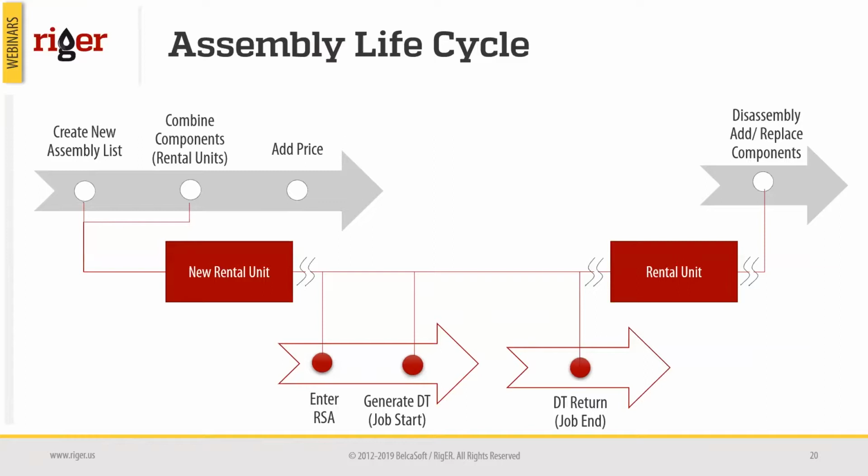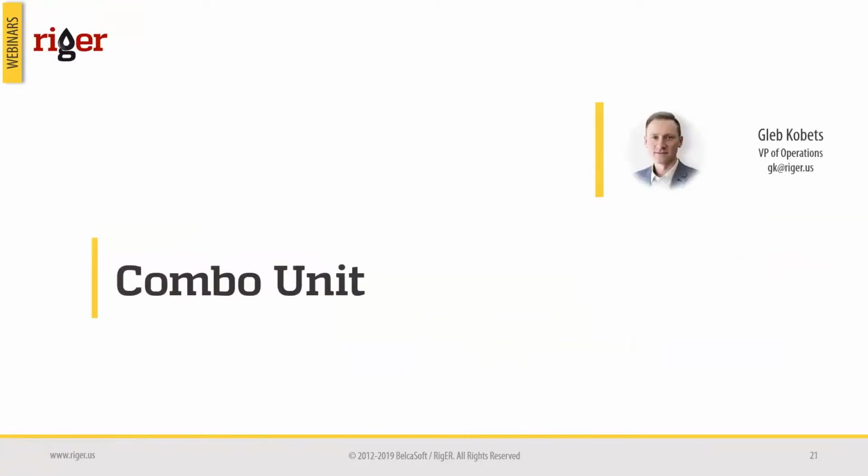So it's a very simple unit. Again, one unit, one price, and all the components bolted together for a long period of time. And let's talk about a different one, which we call the combo unit or unit combination. And Gleb will tell us about this combination more precisely.